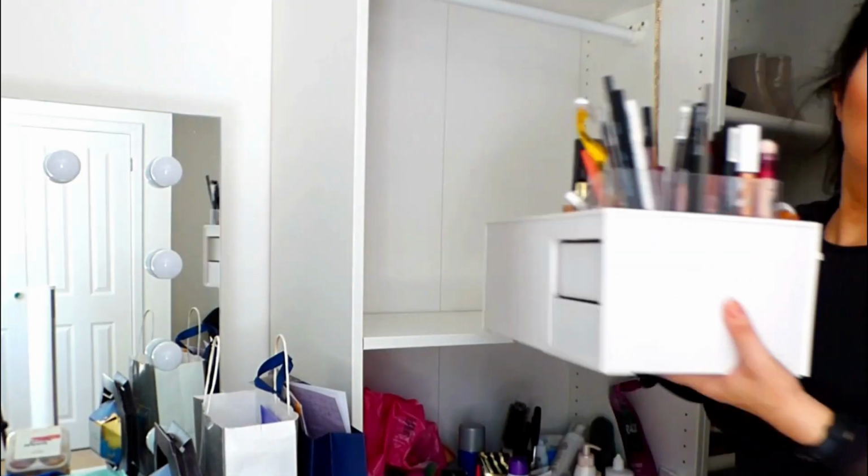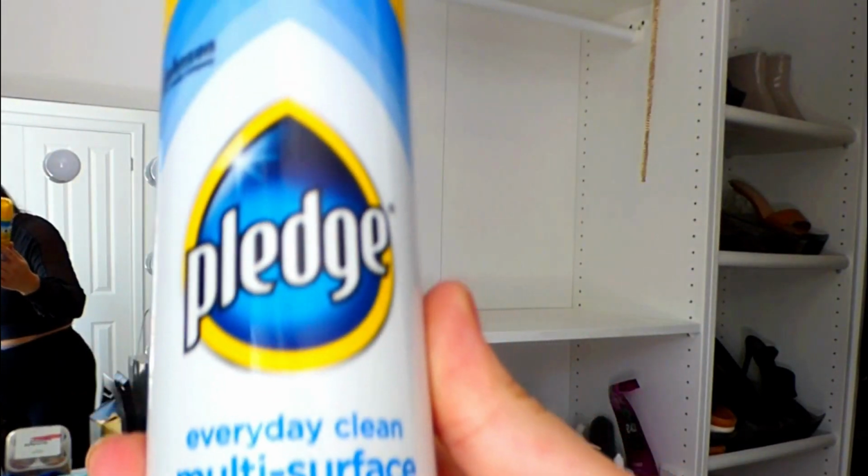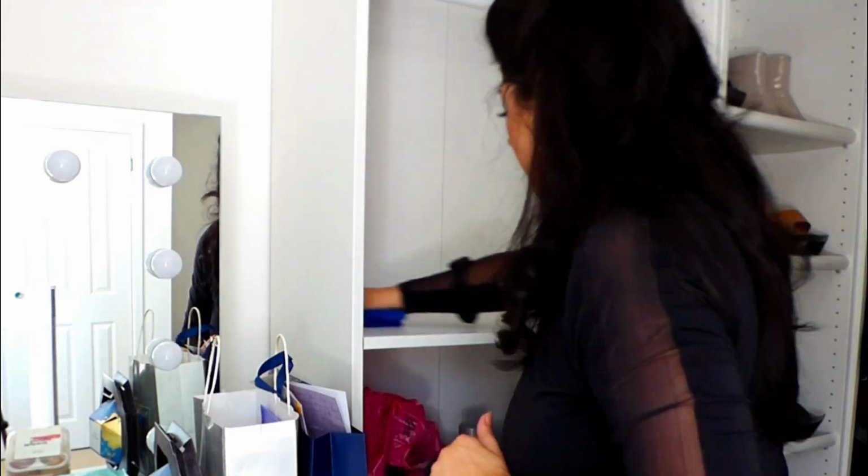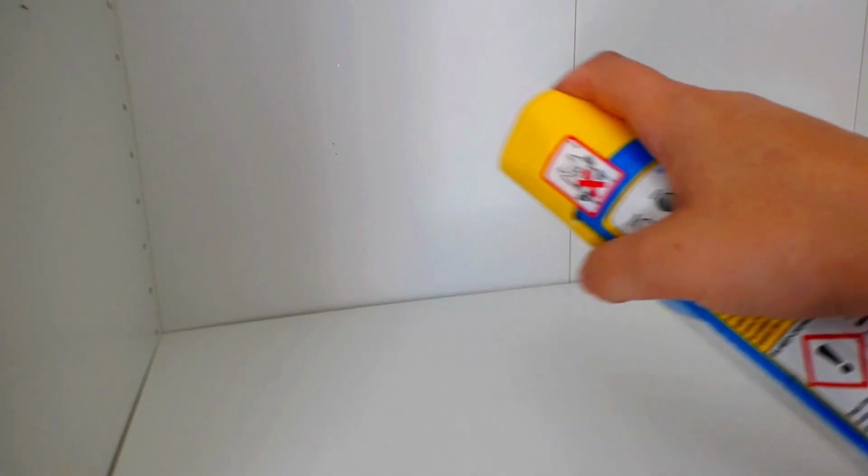First of all, I make sure that I remove everything off of the side. Then I'm gonna go in with my Pledge multi-surface spray. This is really good, this spray. I love, love, love it. It fills my heart with joy. It's so, so good at cutting through any kind of dirt, and in particular, like makeup or lipstick smudges.